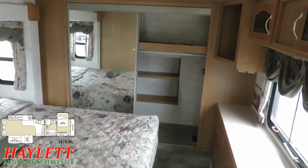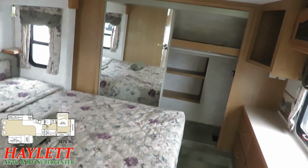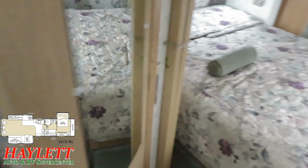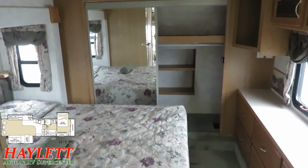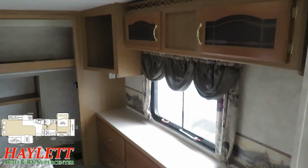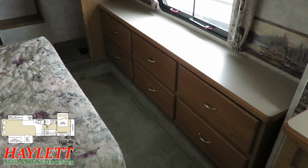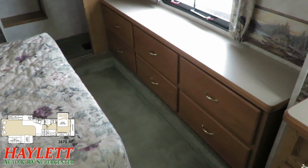Full front closet. The front closet on this is not washer-dryer prepped, but never you fear, this giant closet over here isn't just prepped. It actually has a combo-matic put into it, and we'll circle back to see that in just a second. You have full front bedroom storage, and a lot of RVs have scaled down. Fifth wheels don't seem to have these full bedroom length dresser drawers, but you can see that's pretty in-depth.